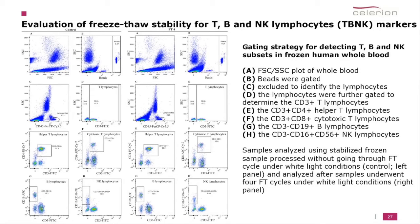person's immune response. In this assay, we differentiate T cells into two kinds, helper T cells and cytotoxic T cells. Helper T cells help other cells in the immune system to start and control the immune response against foreign substances. Killer or cytotoxic T cells help with clearing out infected or malignant cells. B cells make antibodies to fight foreign substances known as antigens. NK cells also respond to foreign substances and are specialized in killing cancer cells and virus-infected cells.